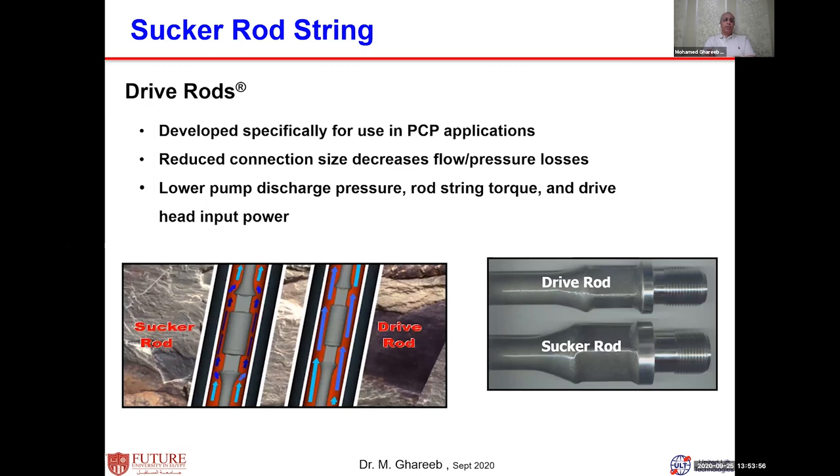The sucker rod string for PCP has a little bit special configuration, special design. The main force in this one is torsional force. Since the main force is torsional force, I need to have more specifications, a different design in the rod thread itself, both in the thread and also in the contact area where the torque is applied. Then manufacturers introduced to the market what we call drive rods. Drive rod is almost the same as sucker rod with a special design in the thread and shoulder configurations. This is a conventional sucker rod and this is a drive rod. Look at the length of the thread here compared to the length of the thread here.